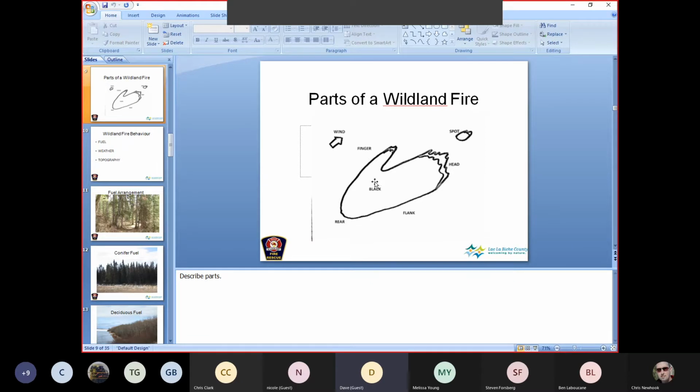Sometimes we'll get a finger, and the thing with a finger is that in this spot where it didn't burn, maybe it's wet, maybe there's no fuel there, maybe it went around a well site or a road or something, or maybe where the finger took off, it was just more flammable, or there was slope involved. What we want to be careful of and cognizant of with fingers is that if you're in between the finger and the head, you may not realize that you have fire on both sides. So it's important to realize that.